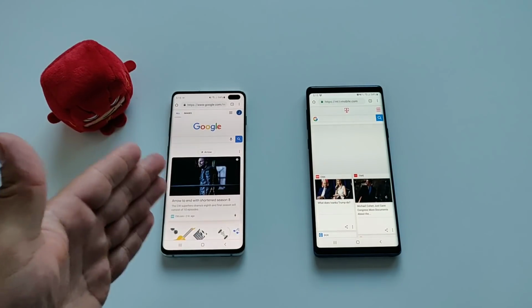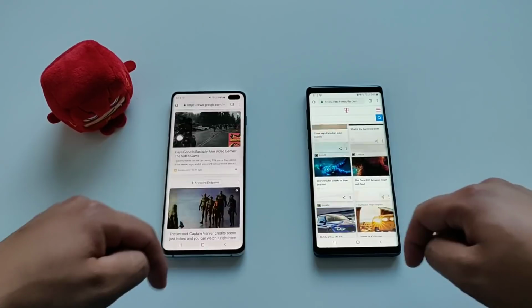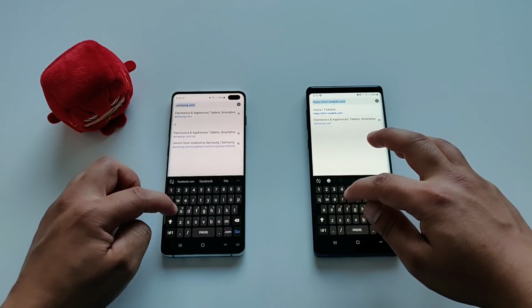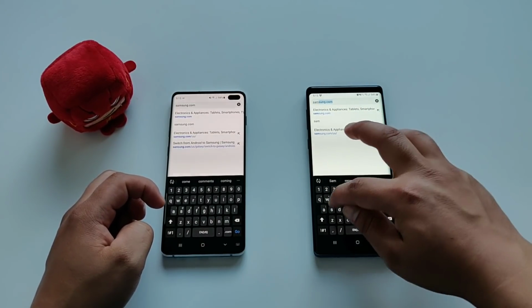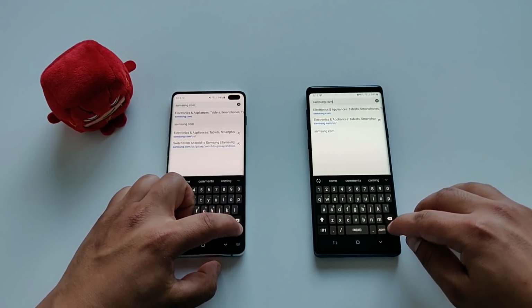And it looks like it finished first on the Samsung Galaxy S10 Plus. They are both scrolling smoothly though. Let's go ahead and go to Samsung.com on both of these. Samsung.com. Samsung.com. Okay, in 3, 2, 1.